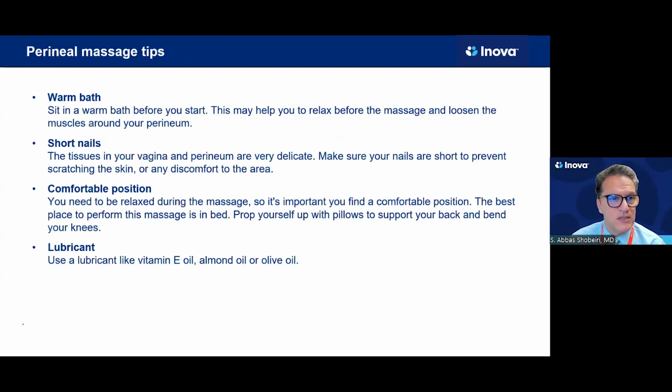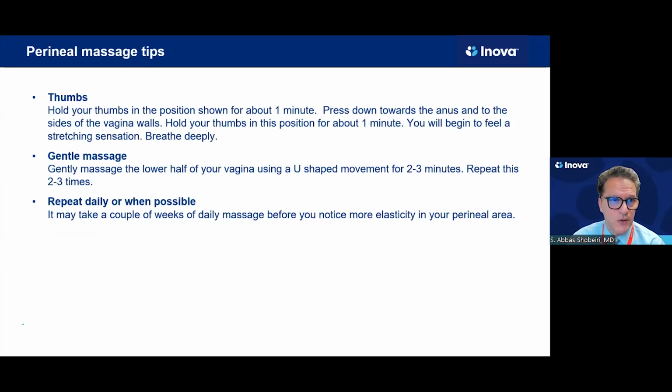And the way you do this, you can do it in a warm bath, where you sit in a warm bath before you start and relax before the massage starts and loosen your muscles as much as you can. You want to make sure you don't have long nails and you're in a comfortable position. If you are doing it in your bed, maybe put some pillows behind you, support your back, bend your knees, get in the position we call frog leg, and then use lubricants such as vitamin E, almond oil, olive oil to start massaging the introitus, which is the vaginal opening.